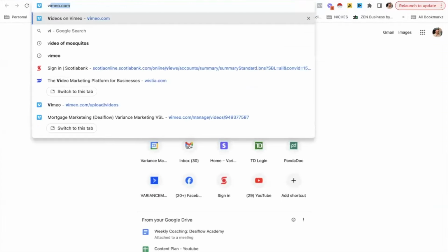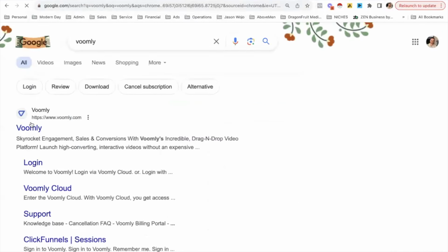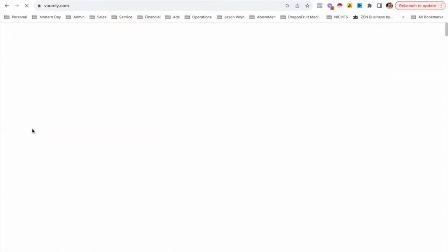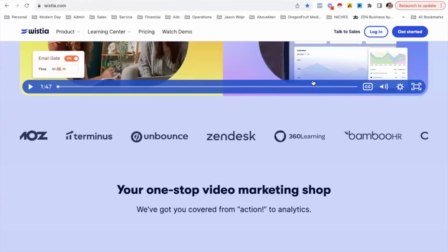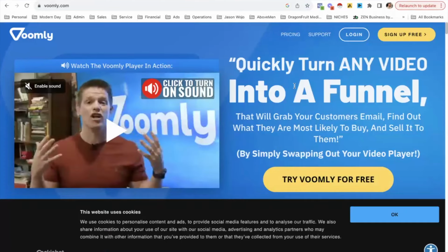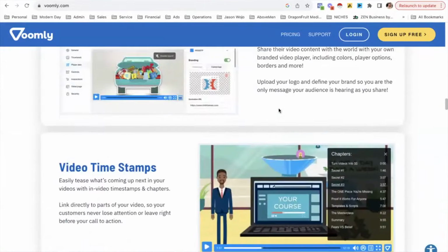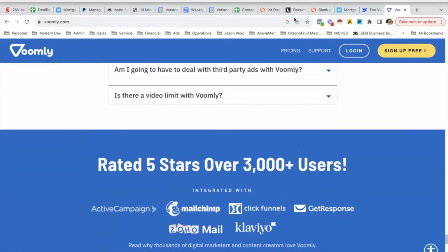He released this platform called Voomly. Voomly is the one that I'm using right here. It's cheaper. It does the same thing. It'll tell you how much they watched, but Wistia I think is more efficient for determining how much people watch. You can create automation. If someone watched 80%, you can create an automation and use that as a trigger. There's a lot of stuff, but I use Voomly. I switched because it's cheaper. And that's pretty much it. You can check that out and see if this works for you. But ultimately, that's the process.